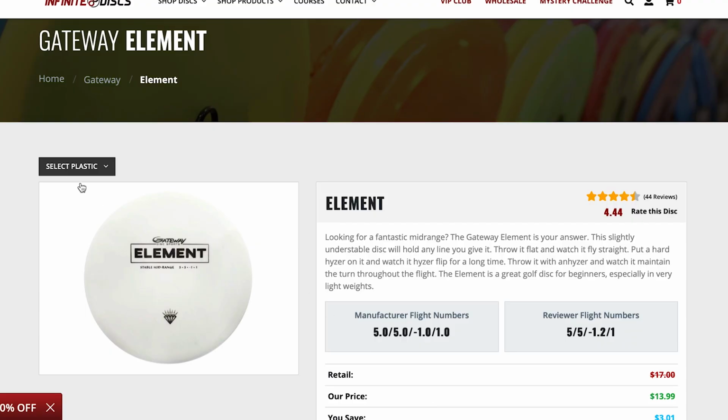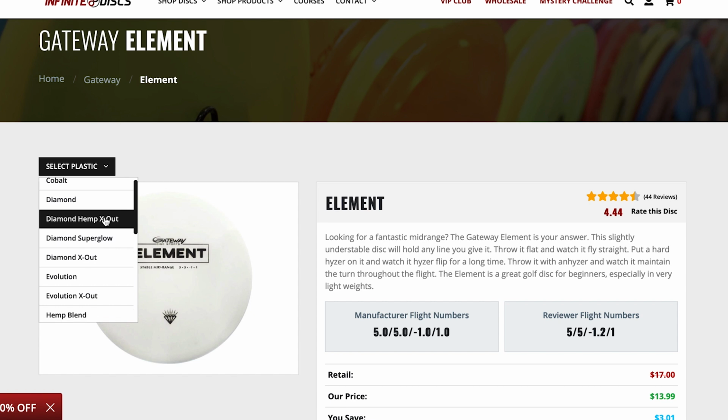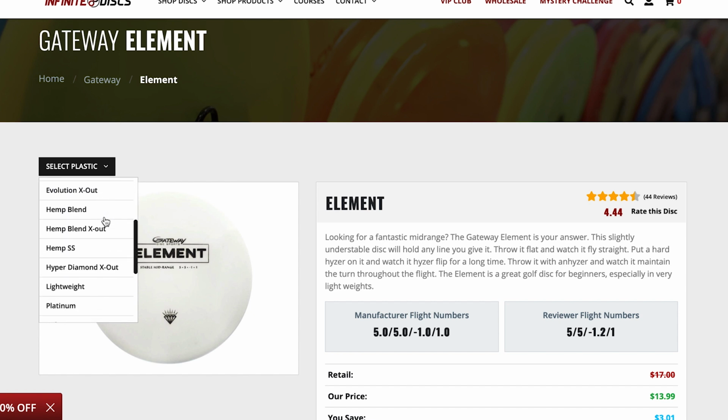Jumping into number 5, we have the Gateway Element. Yes, some of you niche Gateway fans, we have heard you. We have looked at the Element and we have decided it's awesome. The specific thing I want to point out about Gateway is their plastic variety. There is a plastic type to match your personality basically over there at Gateway.